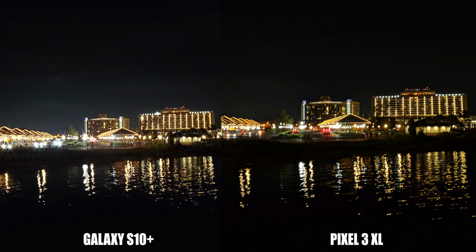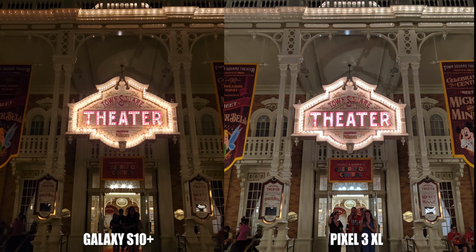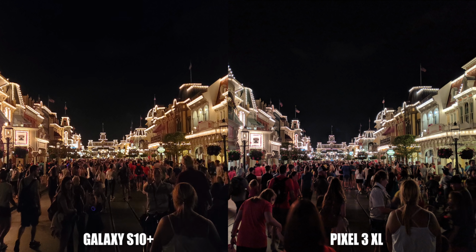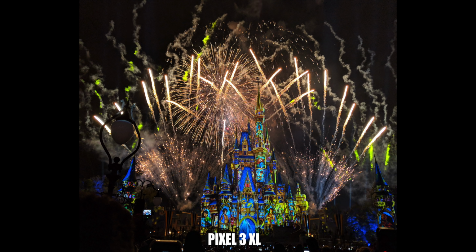The real marvel here is that the Pixel 3 XL is a much older phone, but it still keeps up very well, even beating out the S10 Plus in certain scenarios with just one camera on the back. And that just goes to show you how far ahead Google is when it comes to computational photography, and it's stunning what you can get off of the Pixel 3 XL. Some images are just showstoppers.